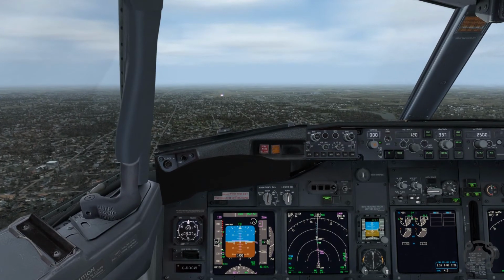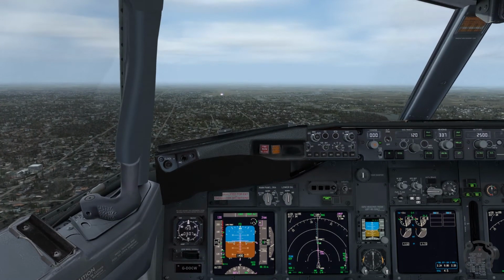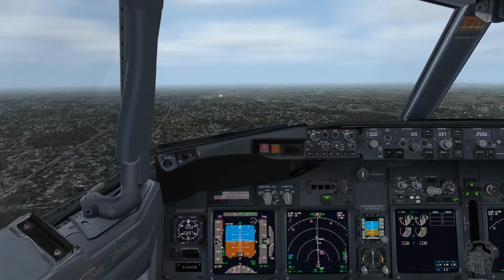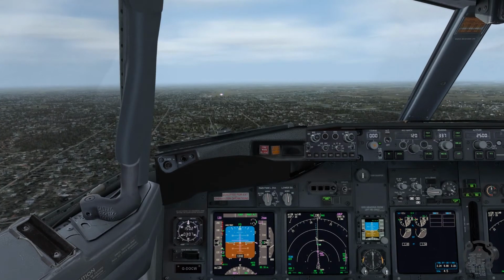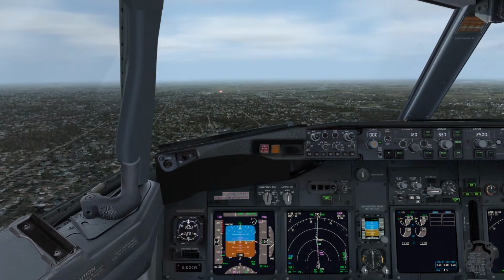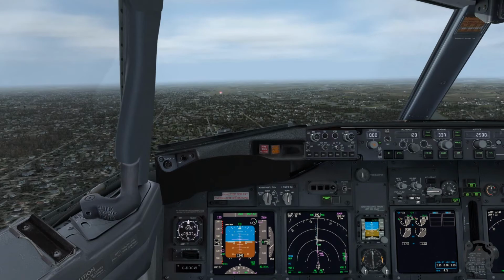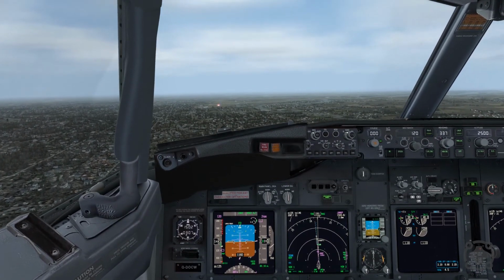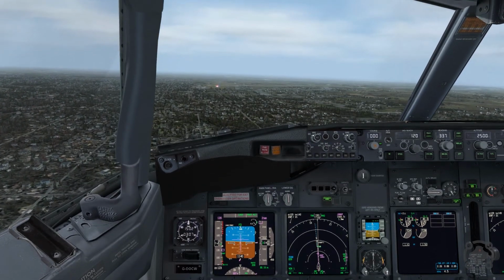Delta 144, correct, Chicago here. Direct to Chicago here, Delta 144. AC 5985, clear to Chicago here. Okay, clear direct to Chicago, 5985.